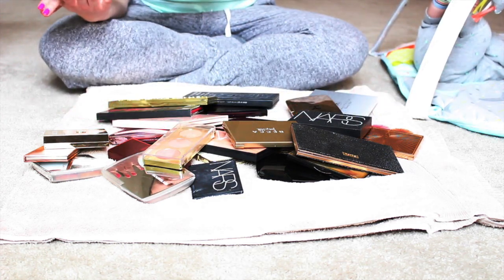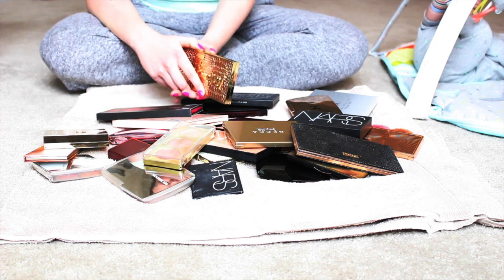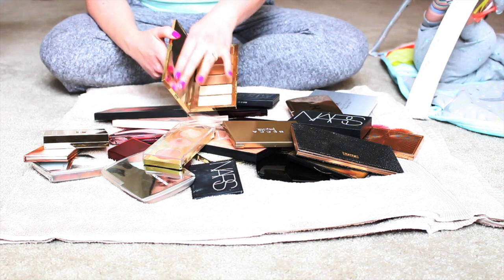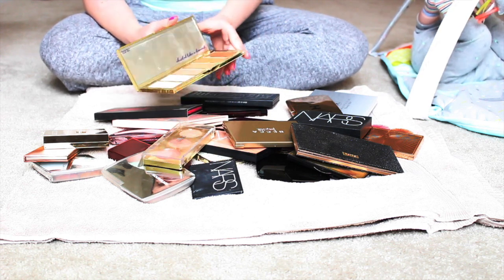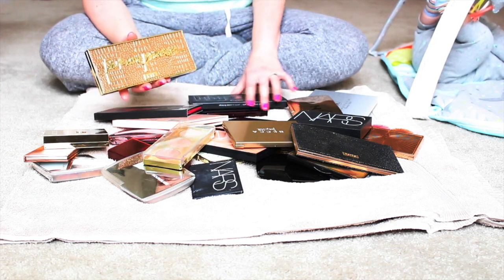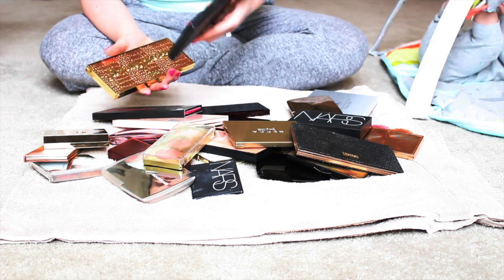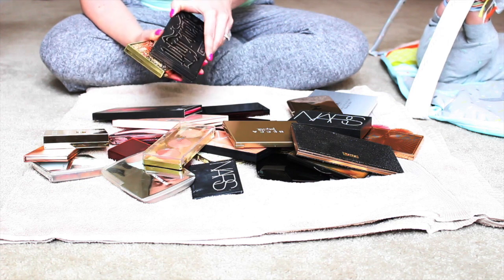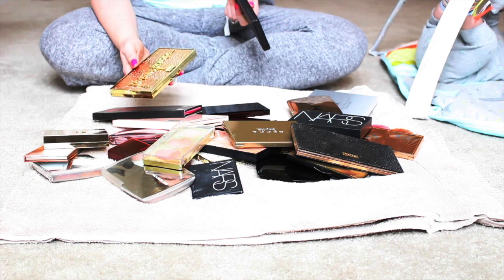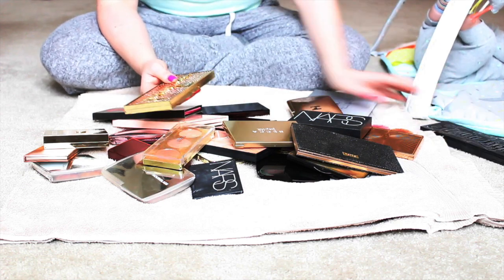Okay, so right off the bat, some that I know I can get rid of. This Tarte Park Avenue Princess is a contour palette. I loved it when I first bought it. I haven't touched it in probably a year and a half, so I know that I don't need it anymore. And quite honestly, when I'm reaching for a contour palette, it's typically my Kat Von D, which I've had for a really long time, but I use it. It's the one that I use the most, more than the Tarte Park Avenue Princess. So keeping the Kat Von D, getting rid of the Tarte.